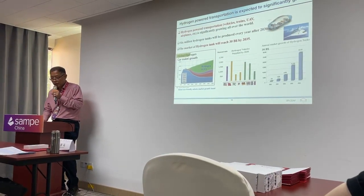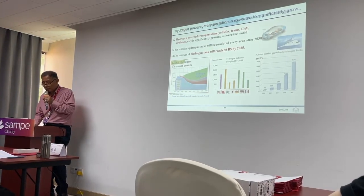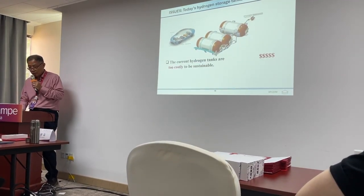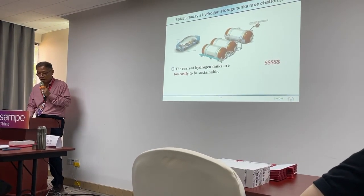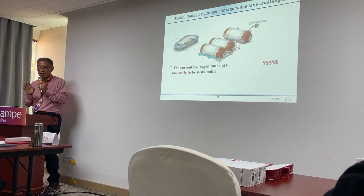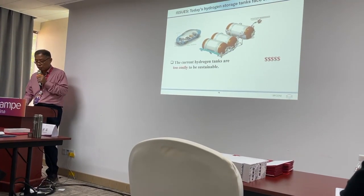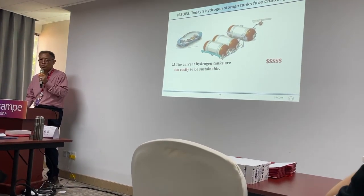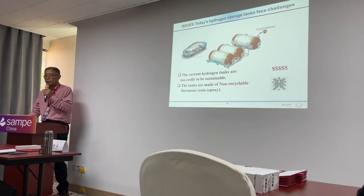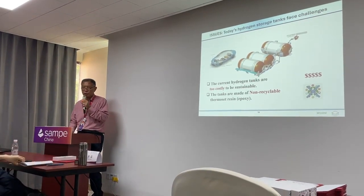Okay, well, now, hydrogen-powered transportation is expected to grow significantly. This is just background. But today's hydrogen storage tank has faced some challenges. What is that? Well, current hydrogen tanks are simply too costly to be sustainable. Not just because of the tank, but the fuel cell and the whole system are simply too expensive. But we are focusing on the hydrogen tank, and we are trying to develop technology to reduce the cost. That is our main goal. Another issue is that since these hydrogen tanks are made of regular, non-recyclable epoxy, the tank is simply not recyclable. So these are two main issues we'd like to overcome.